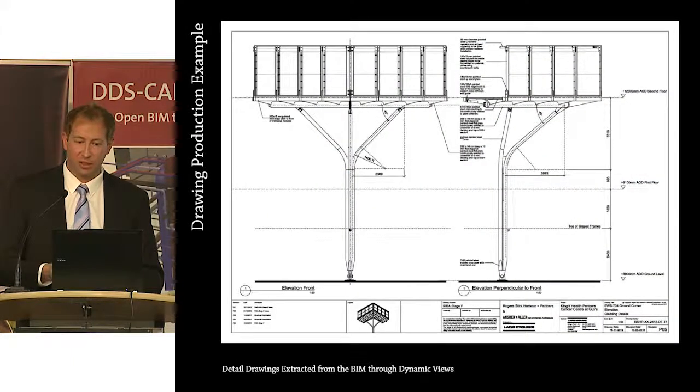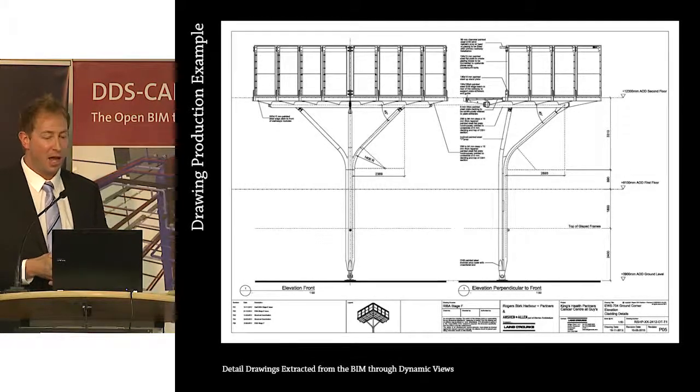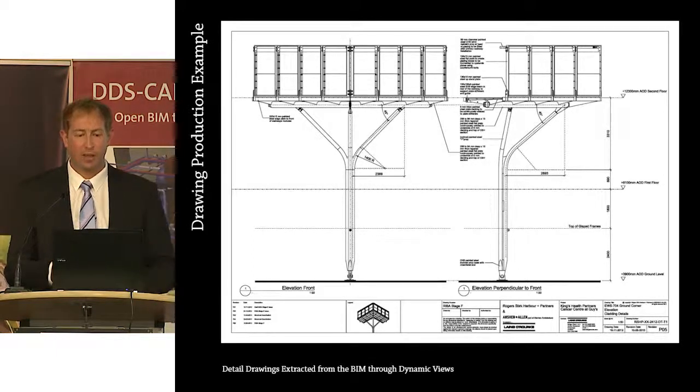Traditional drawing production is something we still can't quite get away from. On this project, the contractor had a lot of goals and a lot of ambitions with regards to how they anticipated their supply chain might utilize BIM data. In the end, probably only half of the supply chain were able to utilize real BIM data in the form of 3D geometry and database information.